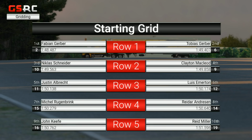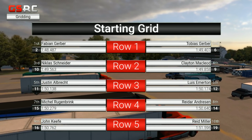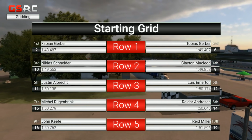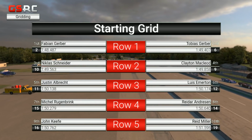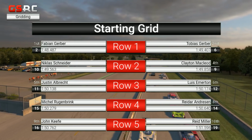Qualifying is over, so let's go through that starting grid. Up at the top, Fabian Gerber has the pole. He's flanked by Tobias Gerber there on the outside of him. Nicholas Schneider will be starting in 3rd. Great qualifying for Nicholas. He seems to be another driver that's finding pace. Clayton McLeod will be starting in 4th. And then row 3 is started by Justin Albrecht.